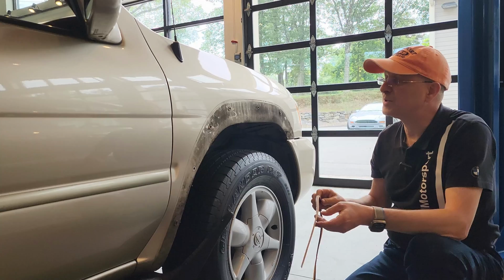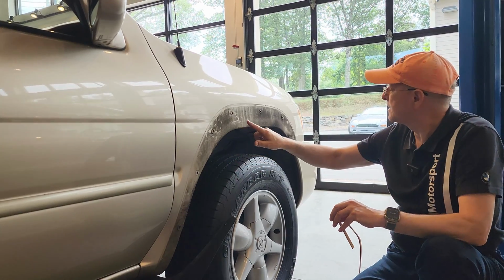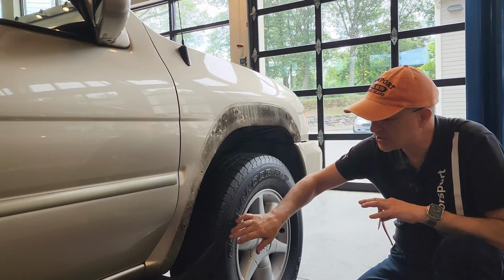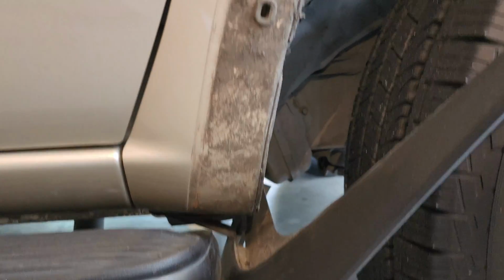One of the improvements we're finishing right now is pretty much removing the fender flares and cleaning out all this business. And this is one fender we haven't touched, so check this out. Look at all this dirt buildup, and especially this here. Look at this.